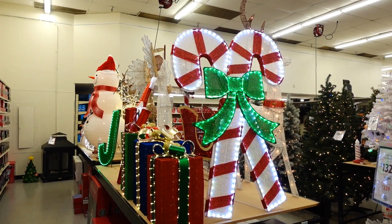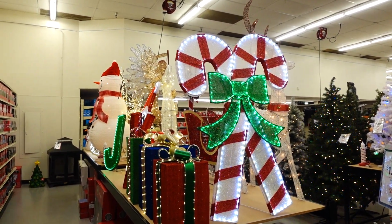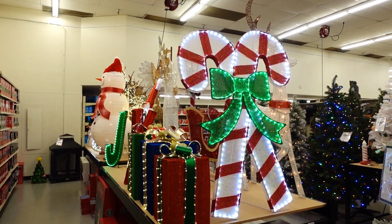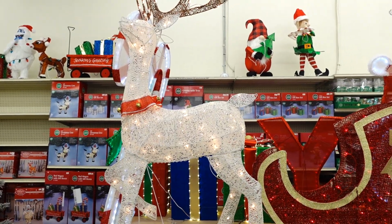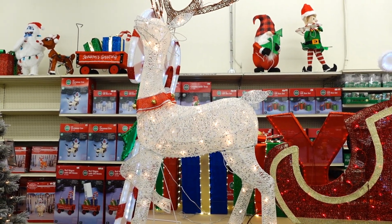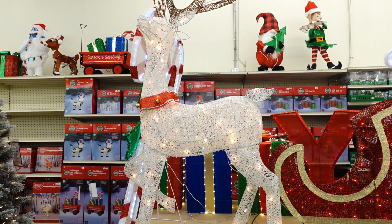These are cute. Over here in outdoor decorations, I want to say this candy cane is new. I do not remember this candy cane from last year. I remember the presents, but not the candy cane. The deer is cute. I think it's time for me to update my deer because I bought my deer from Big Lots over 13 years ago. And I like that it's white.